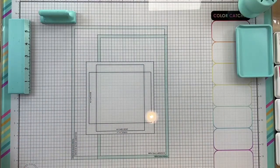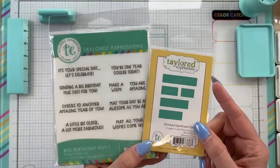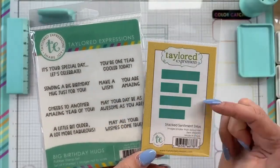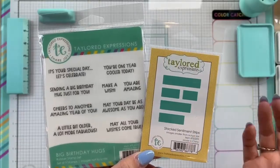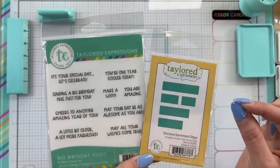Okay, let's take a look then to go along with the birthday girl and birthday boy sentiments, or really any of the birthday themed sentiments you have in your collection. We have the Big Birthday Hugs stamp, and then a new die concept called Stacked Sentiment Strips. We have our sentiment strips. It's called Sentiment Strips is the name of the die, and it holds a single line of text.